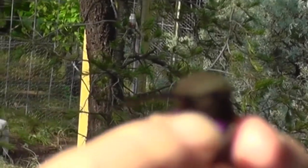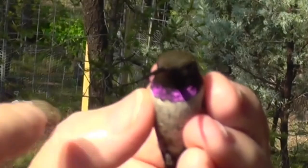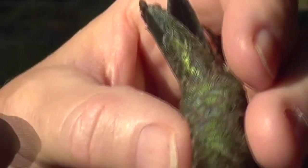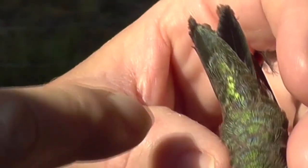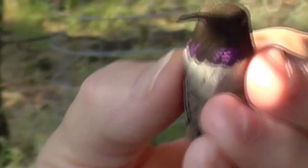There we go. So there's his purple throat, and you can see there's black underneath. So that's why he's called the black-chinned hummingbird. It's only the bottom part that's purple. But the other thing about black-chinned hummingbirds is their back. It's not nearly as bright emerald green as a ruby throat would be. It's kind of a muted green. I know those feathers look bright, but these ones are dull over here. And on a ruby throat, all the feathers would be bright like that. So that's one of the differences between those two. Okay, we're going to let this little guy go.